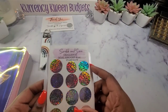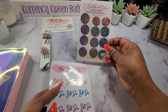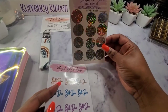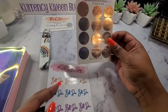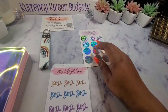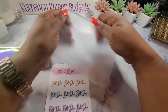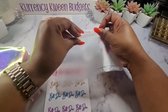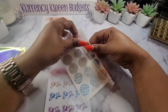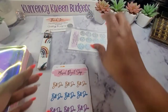And then this is my $500 scratch off. I'm not sure what I want to use it for, just for right now. I'm not sure, but I am going to start that off. And I grabbed the envelope, and I'm going to put that in here, and I think I will be labeling this envelope for scratch offs, because I did order some more. So yeah, we'll put that there.